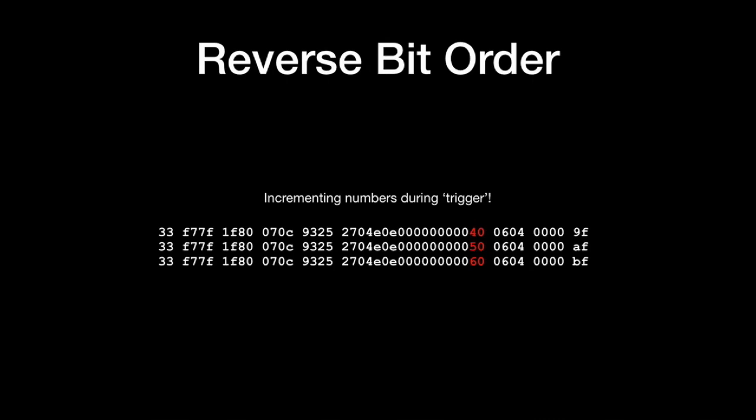So I'm going to pack them in the opposite order. And then what do you know? You've got incrementing values during your trigger sequence. So that's a pretty good sign. I mean, worrying, but good sign in terms of analysis. What about CRC? Good to know that the data that you're dealing with is solid.